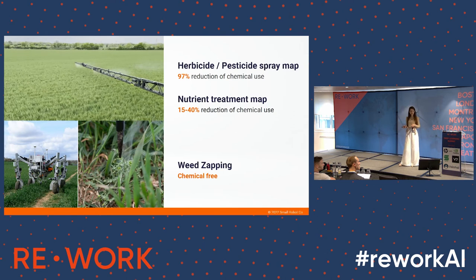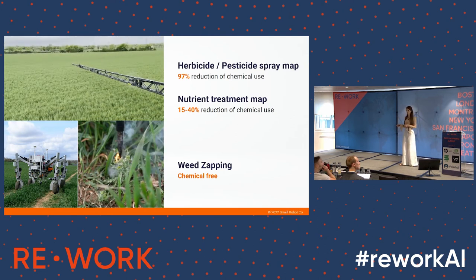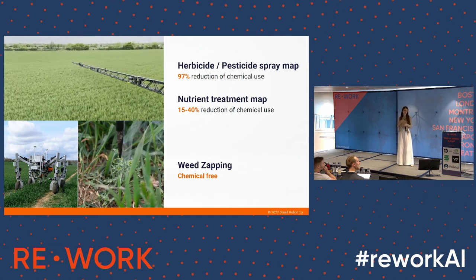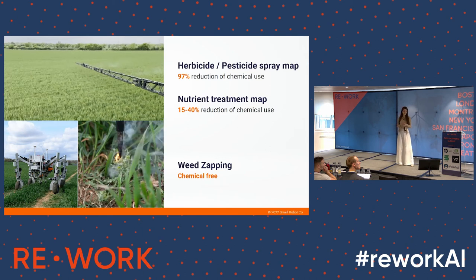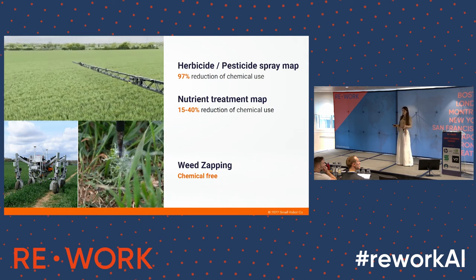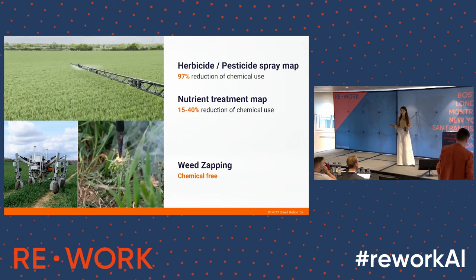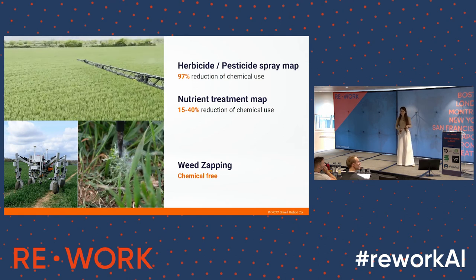And in the case of nutrients, so far this number is 15 to 40%, but we are working on how to optimize it. We also work on a different type of robot that is using electric weed zapping, which is completely chemical free. So we kill weeds with lightning strikes.